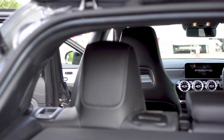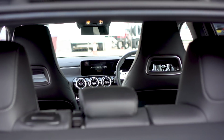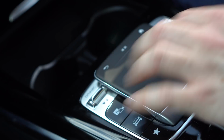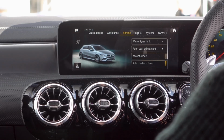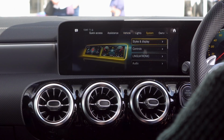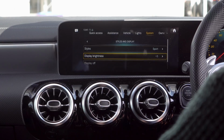The interior is most definitely the party piece of not only the A35, but the whole A-Class range. The infotainment system is operated by the touchpad, which is extremely responsive, and the infotainment system itself could keep you amused for hours. Within it, you of course have the standard features as you'd expect, including sat-nav and DAB radio, but you can also control the whole vehicle from within it. Anything from the electric seat adjustment to the interior LEDs to customising the driving modes.